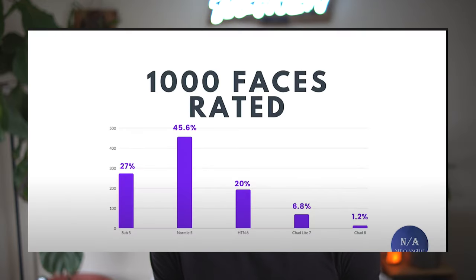So, I got a final face rating of 7.5 and a body rating of 8 out of 10. Now, Nero actually did another thing where he took all the 1,000 faces and he made a graph. Now, the guys that he rated 7 and above were very low, of course, because there weren't that many. And it was like 6%, I believe, for the 7s, and then the 8s, it was like 1%.